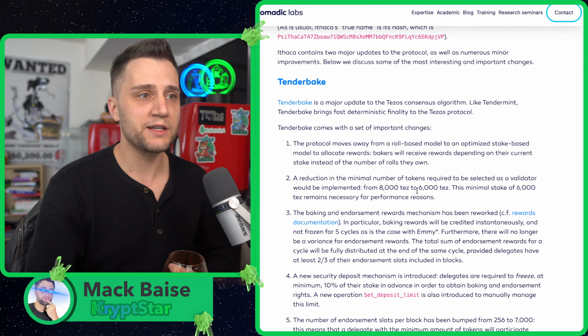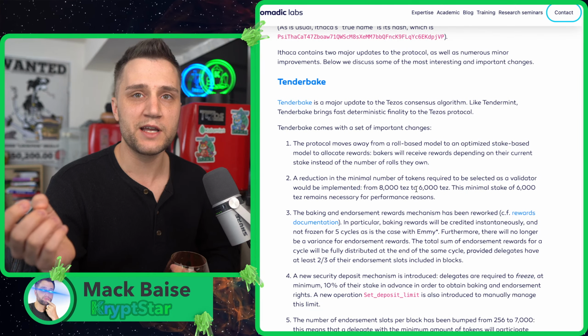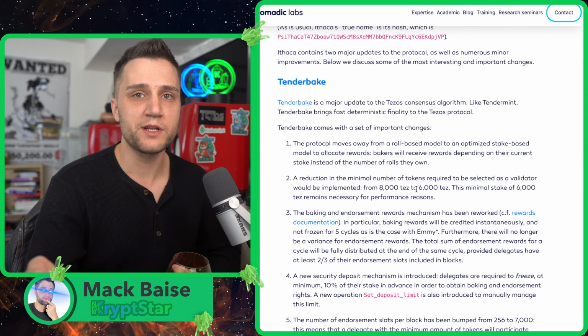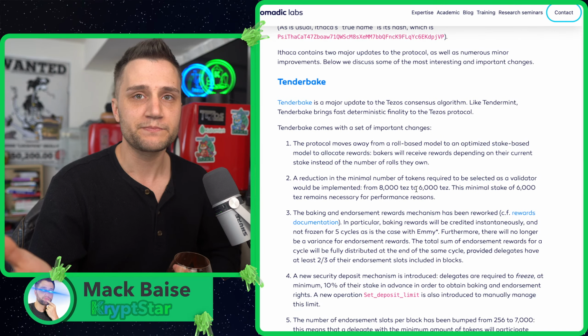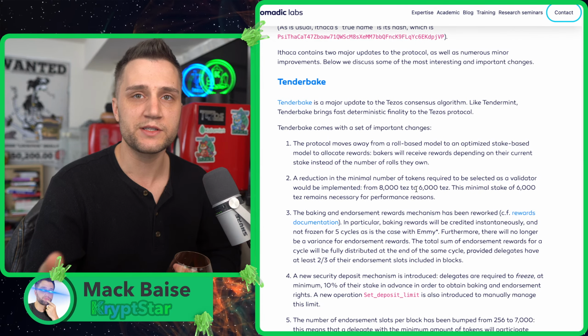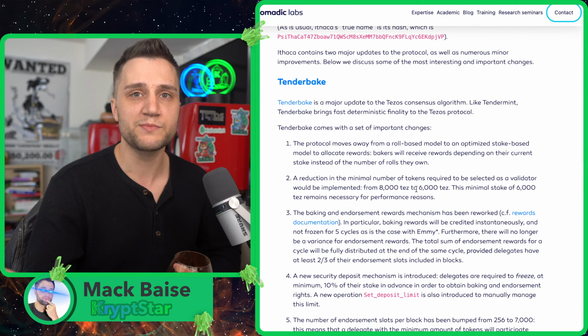Basically, the very basic gist of what Ithaca does is that now we can send to exchanges and our transactions get verified pretty much immediately. So you can deposit to Binance. It takes about 1 minute. If they have their infrastructure set up correctly, you can send it to Binance and sell Tez really quickly. That's pretty much what Ithaca does for us.